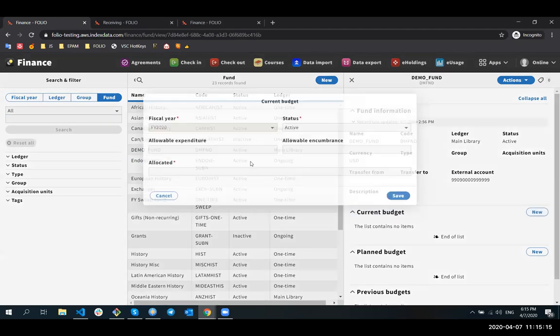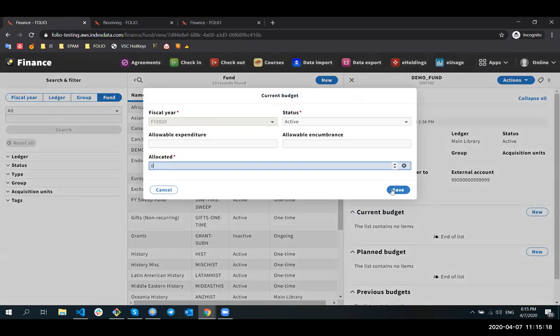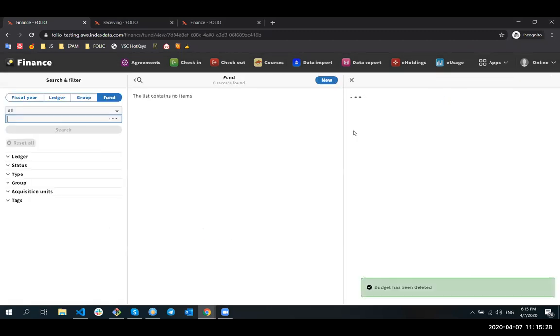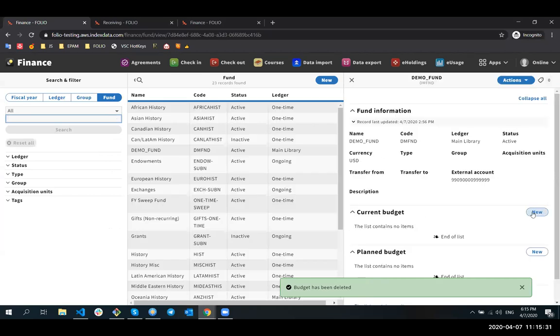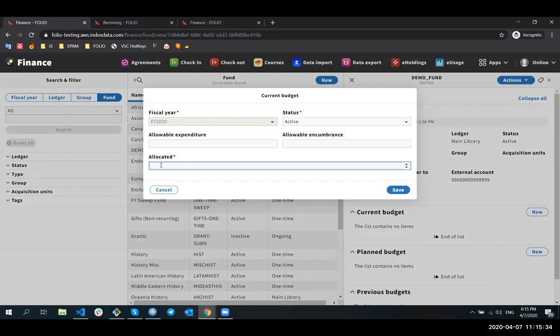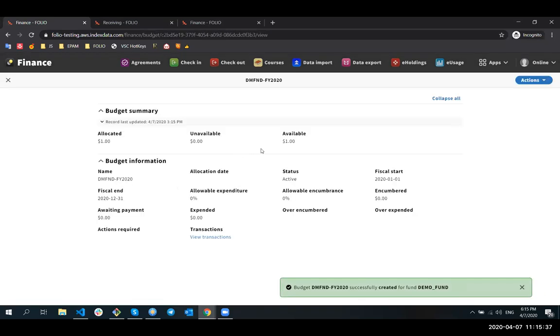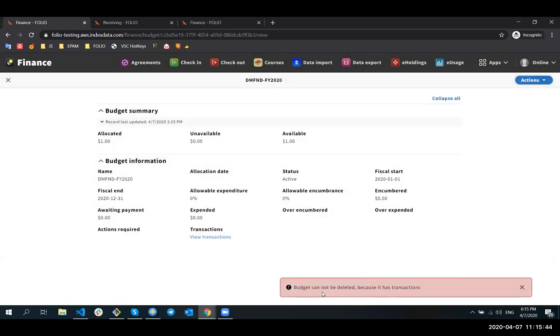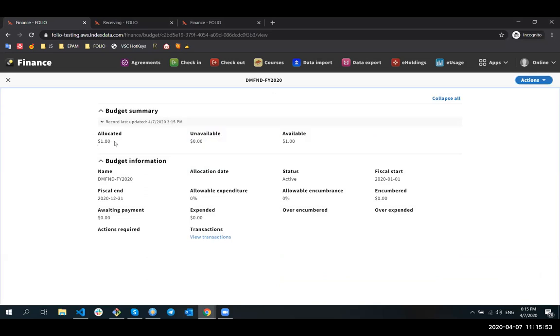Let's click create new budget. Let's allocate $0, save, and from the budget details view, we can click action and try to delete it. So the budget was successfully deleted. And one more, if we allocate more than zero and try to do the same, we'll see that the budget cannot be deleted because it has a transaction. We know that the first transaction was the allocation of our $1 when we created this budget. I think that's all I have. Thank you for your attention.